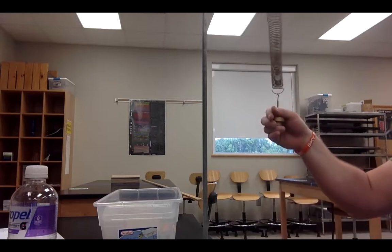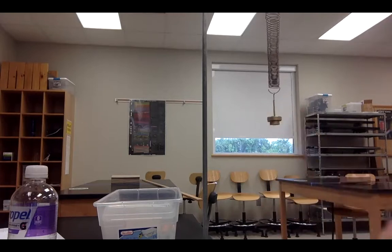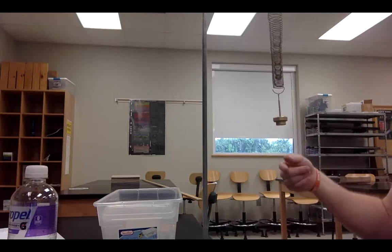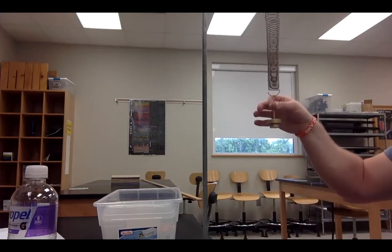Once that's done, stop it, do it again. And then from there, you want to find that average. That's then going to give you the period. So the average amount of time it takes will then give you the average period. And that period then is going to simply be the amount of time it takes for it to go through 50 oscillations divided by 50 oscillations. So that's pretty much it.